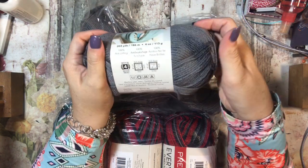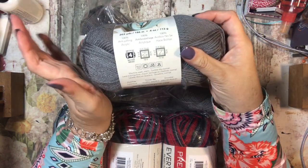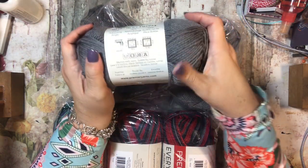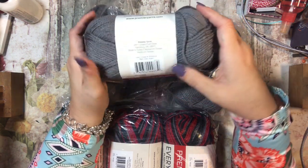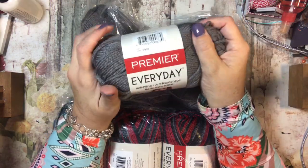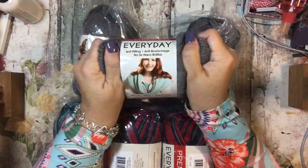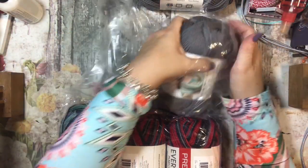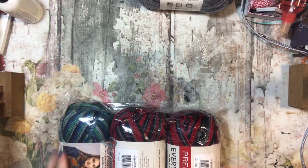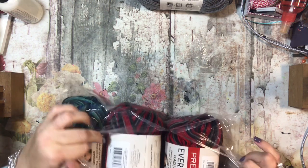I know some people don't like acrylic. I like it. I don't care. It is medium weight, number 4, and you can find it at premieryarns.com. And again, this is the color steel. And I got 3 of those because I thought that they would match both of these colors, which in and of themselves look very pretty.